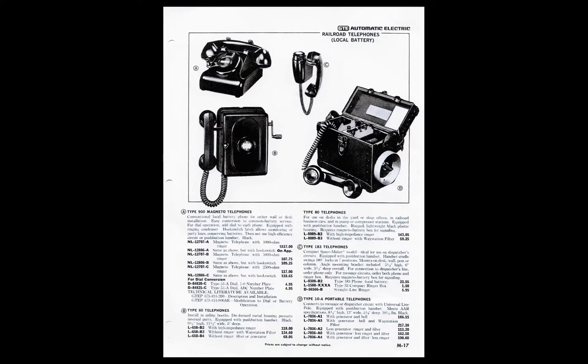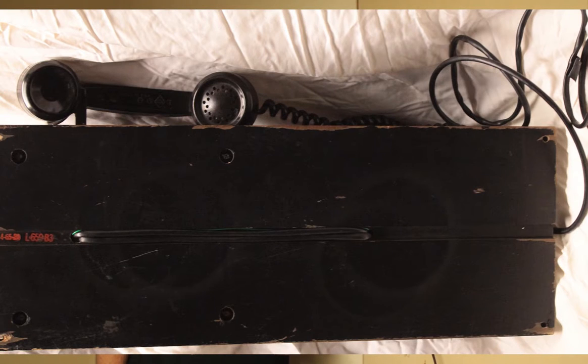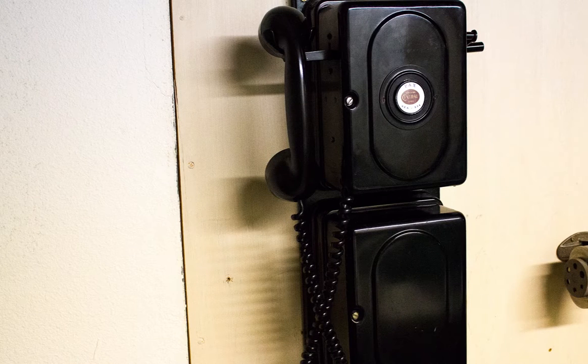This particular phone, you could get it in three flavors. An L658B2 with hide and patent ringer, an L658B3 without ringer with a way station filter, or an L658B4 without ringer filter or generator. What you see here is an L658B3 without the ringer with way station filter. That's how they came, and the cost of them at that time was $134.60.